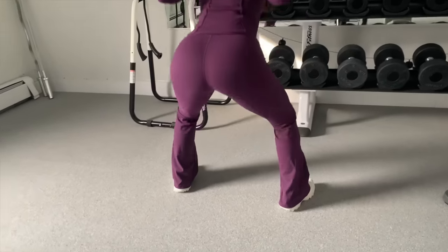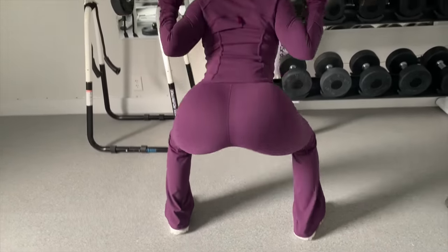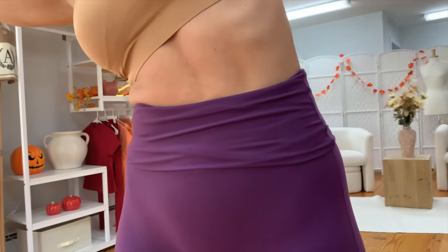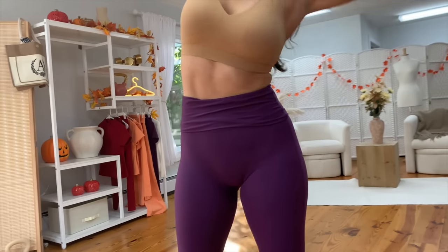Everything is a 10 out of 10 when it comes to comfort. I know there's a lot of seams throughout, but I'm not feeling any. There's none digging in unnecessary places. So I think that they did a really nice job at making this functional for athleisure and or working out in the gym. If I had to be picky, okay, we already know how I feel about that orange shade. It's not ugly, but it's just not fall.